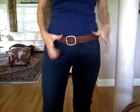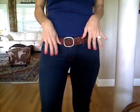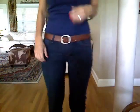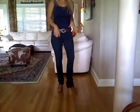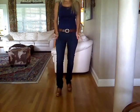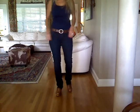So these are the Ava Citizens of Humanity straight leg. Let's see what they're called. They are the Ava straight leg, low rise. And I really, really like these. If you're like me and you want something that's straight, where you still have this tight bottom, but you don't want something like a jegging, this will be a good option. And I plan on probably getting another pair of these.